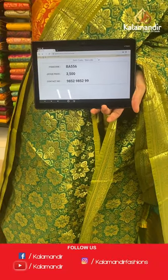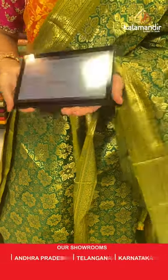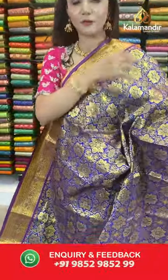So please, to place an order for this saree, take a screenshot and send to WhatsApp number 9852 985 299. On to the next saree now. We have the same pattern in another color. Have a look at this purple shade.